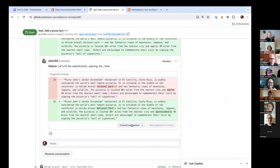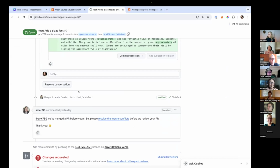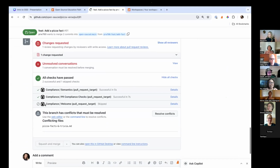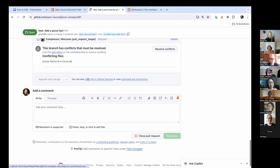It's often in like documentation. I'm like, yes, commit. Thank you. And then she can resolve that conversation. So the other thing here is we see here, the branch has conflicts that must be resolved. So those are the merge conflicts that we talked about. Once those merge conflicts are resolved, then this pull request is good to go and it will be merged in.